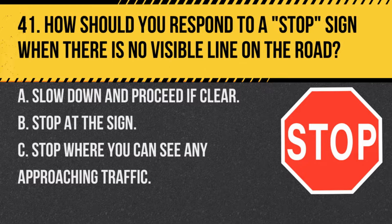Question 41. How should you respond to a stop sign when there is no visible line on the road? A. Slow down and proceed if clear. B. Stop at the sign. C. Stop where you can see any approaching traffic. Answer B. Stop at the sign. When there's no visible line, you should stop at the stop sign before proceeding when safe.